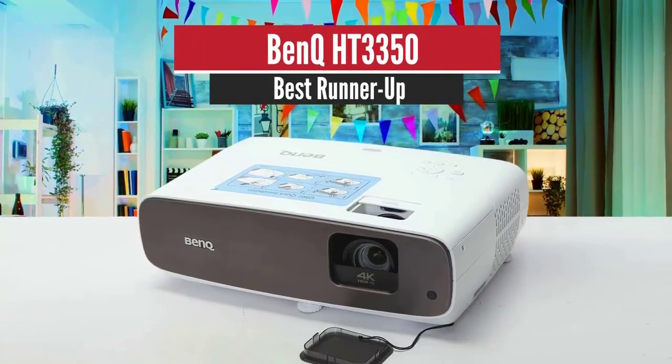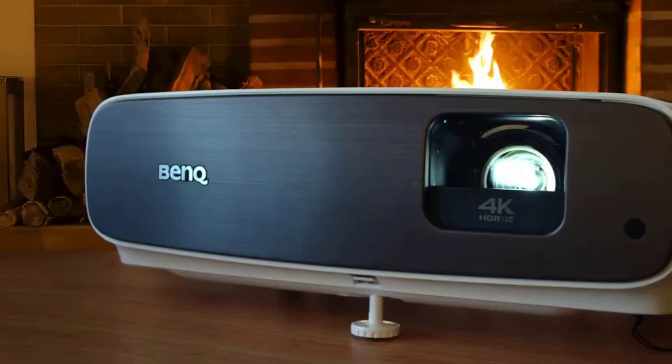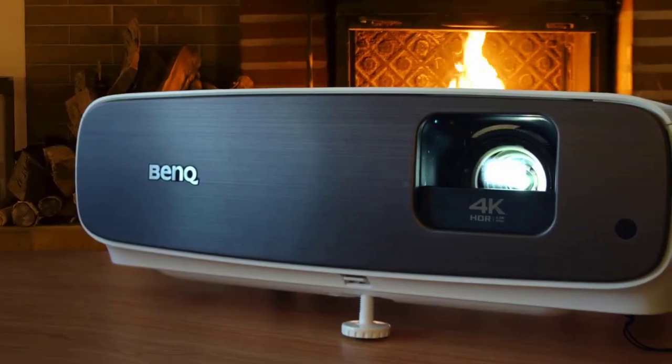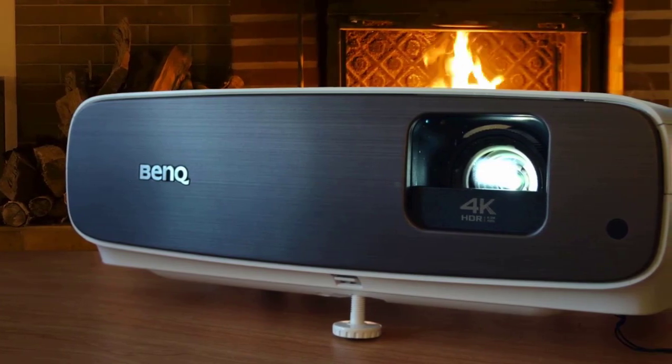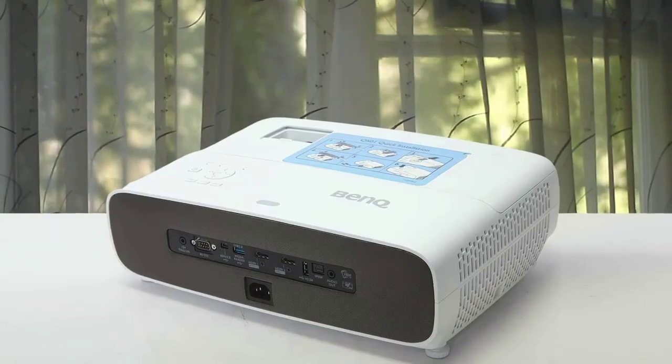Number 2. BenQ HT3550, Best Runner-Up. While it might have been nice if the projector could get slightly brighter, we think the BenQ HT3550 is arguably the best way to go if you're looking for a great projector in 2021.